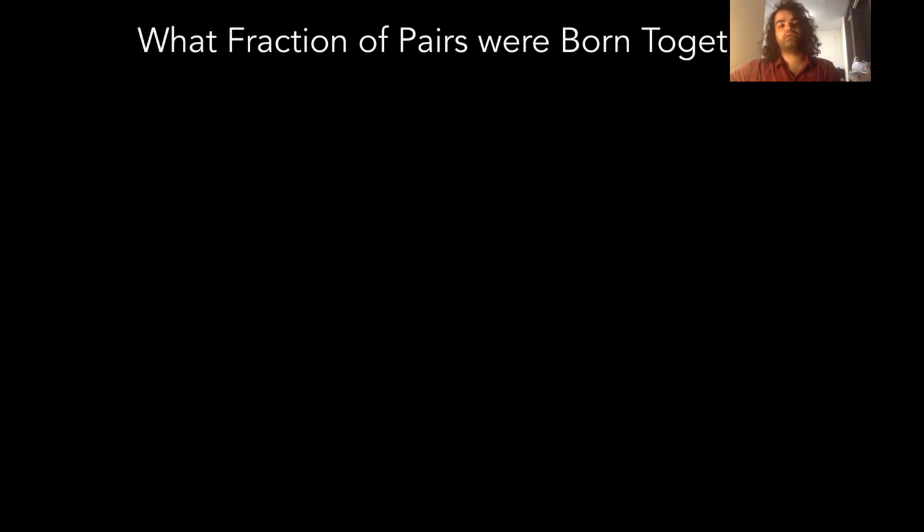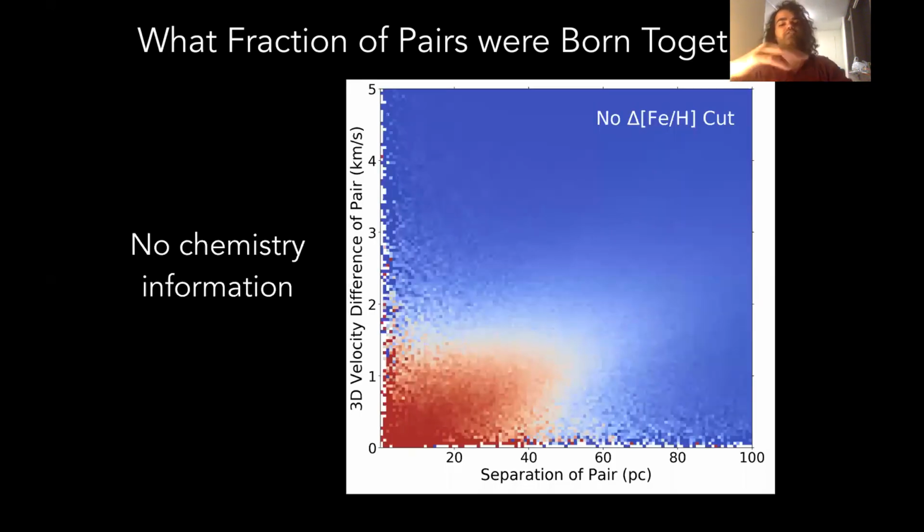So there's also a lot of chance for random field alignments of stars that are not actually born together. Here I show, as a function of the separation of pairs in space and the 3D velocity difference, so how similar their orbits are, what is the co-natal fraction? In each bin, what is the percentage of pairs in that bin that were actually born together? Red is 100%, blue is 0%, and white is about 50%. You can see that for the smallest separations and the smallest velocity differences, you get the highest co-natal fraction, which is kind of what you'd expect.